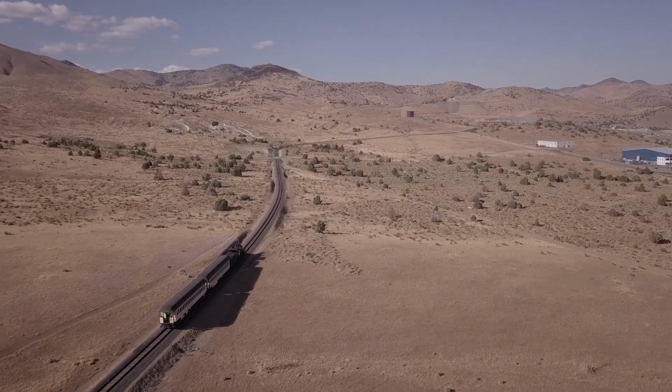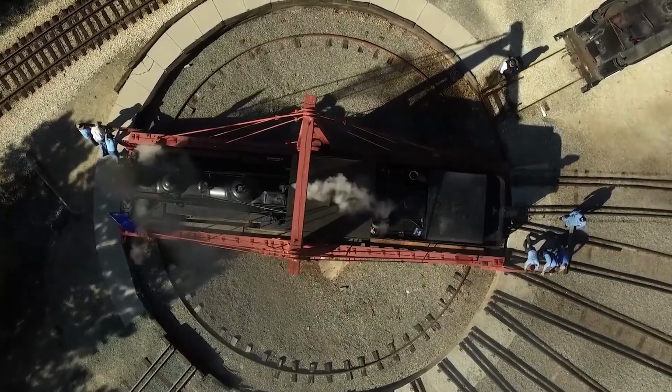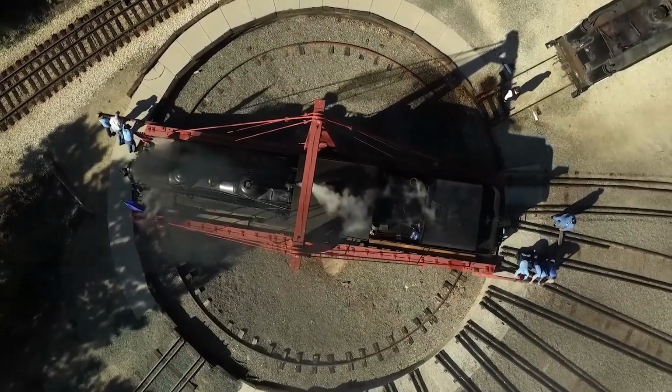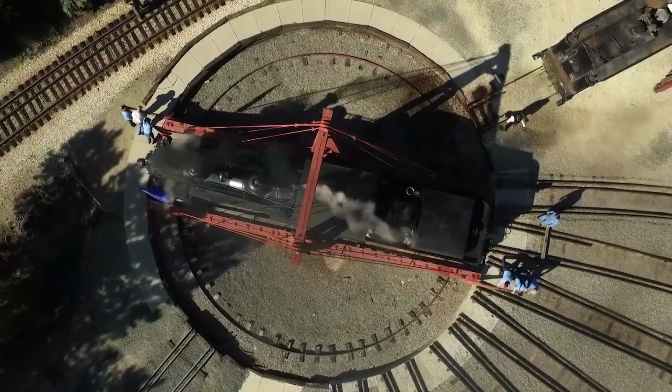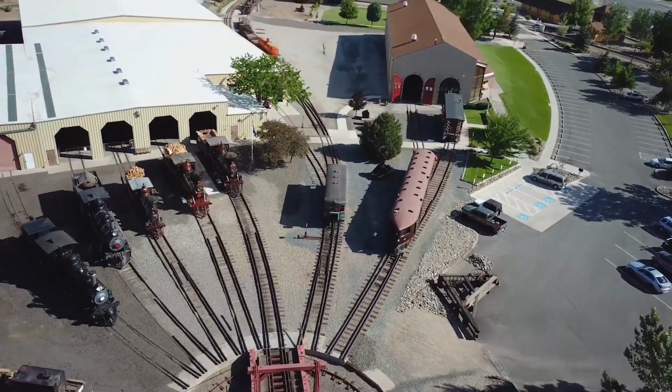My name is Adam Mihalski. I'm the Curator of Education here at the Nevada State Railroad Museum, and I've been working here for 6.5 years. What makes this museum very unique is that we have a very large collection of 19th century railroad equipment that belongs to one railroad, and that's the Virginia and Truckee Railroad.